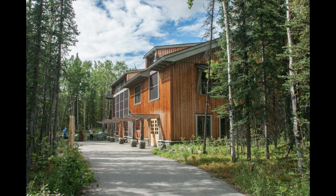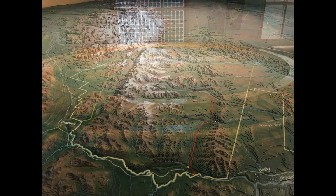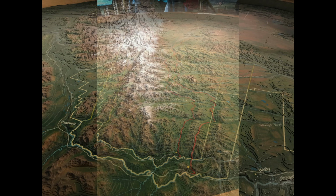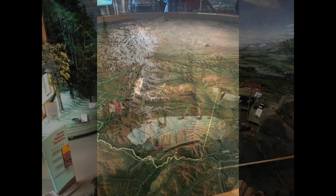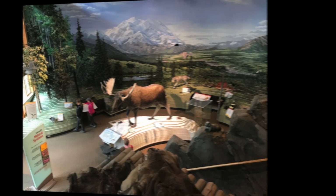Built in 2005, the Denali Visitor Center and its surrounding campus are worth a stop, either at the beginning or the end of your trip. The center itself is the main National Park Service Welcome and Information Center. Surrounding facilities include a restaurant, gift shop, bag check, bus stop, and the railroad depot.